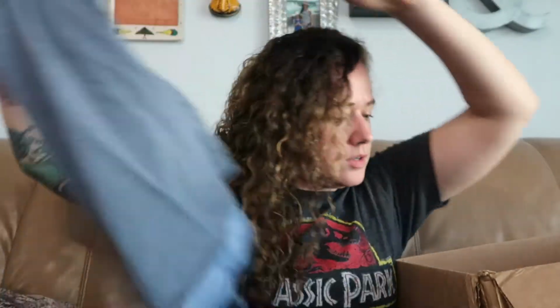Next we have another Ted Baker, size 0, and this is a little snakeskin number with a sheer back. This next one is Patagonia. They do take Patagonia. They also take The North Face if you have some outdoor wear to send in. This is just, I think, a regulator pullover, nothing super special. I think this is Ted Baker as well. Yep, I got this at the same time as that snakeskin one. And this one is actually a sleeveless bodysuit, a thong bodysuit.